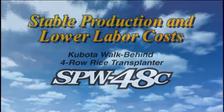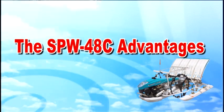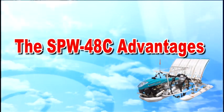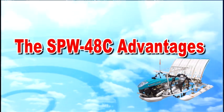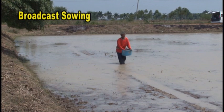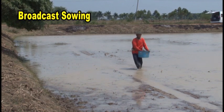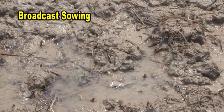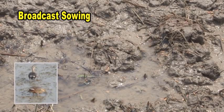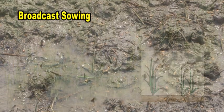For well over half a century, Kubota has been tackling farm mechanization, introducing labor-saving innovations, and enhancing farming efficiency. Providing the finest agricultural machinery to meet customer demands, Kubota has achieved a leading position in the global market for agricultural equipment.